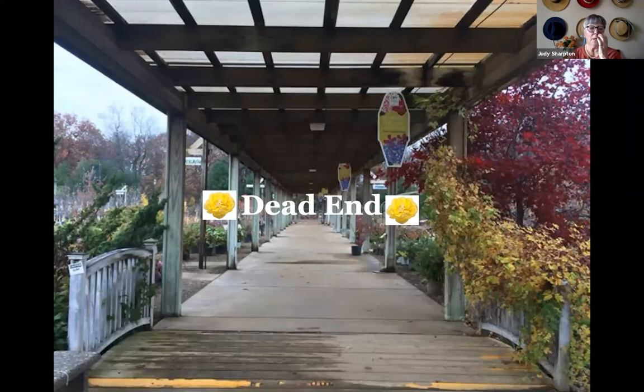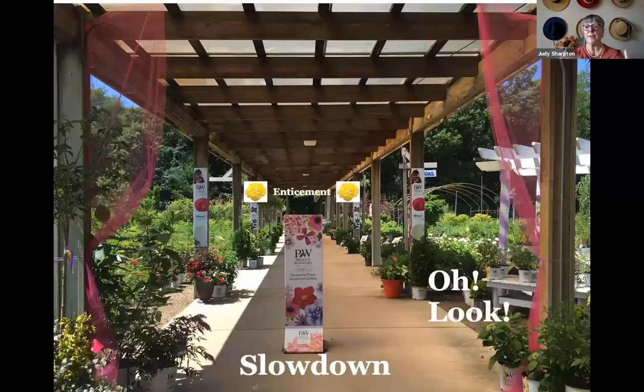Now, here is a walkway that goes to the next stage. This is one of those long pathways that goes along the side of a tree and shrub area in a big retail garden center. And you'll notice there's even some signage here, but it's up there. And what we see is this hole down here at the end and we kind of go, oh, I'm not sure if I'm going to walk down there or not. So what we want to do is try to break that space up so the customer does want to walk down there. So now we've got our signage.